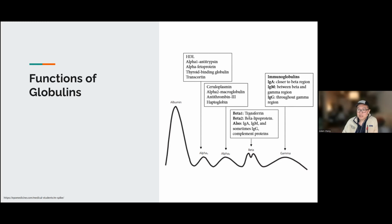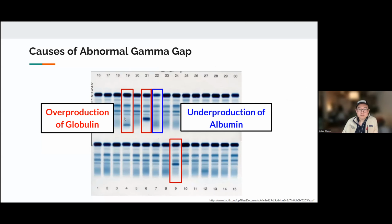And then you can have things like transferrin and beta-lipoprotein in the beta component. And so I think this is a good reminder of just the diversity of globulins in the plasma and how the deficiencies or overabundance of these proteins can contribute to disease.